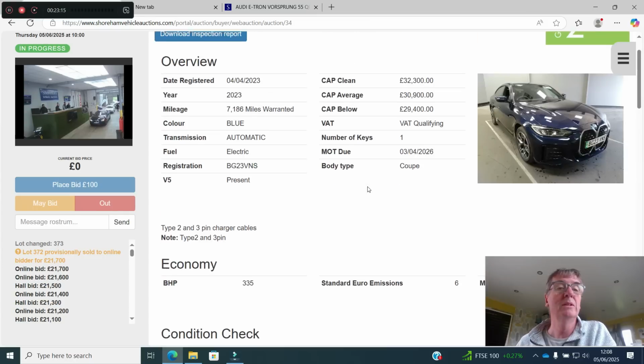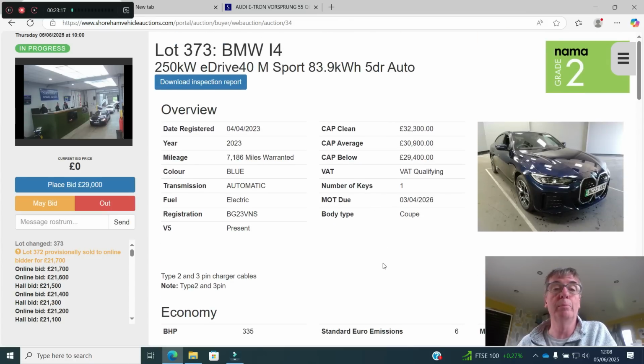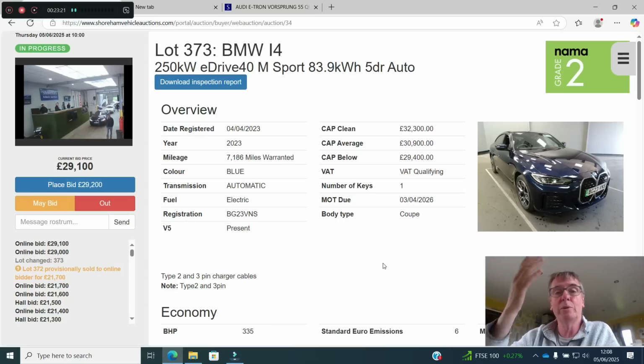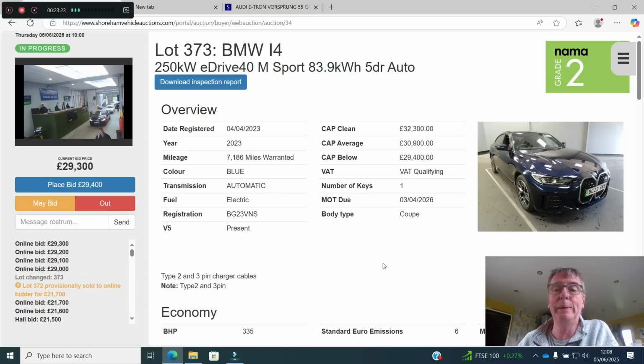Not brilliant. Not shabby, but not brilliant compared to the likes of Kia, Hyundai and Tesla. But it is what it is. It's got a BMW beaver face, hasn't it? And a badge on the front. 29.4, 29.5. Cap average is just over 30,000 pounds. It's the coupe version as well. 29.9.